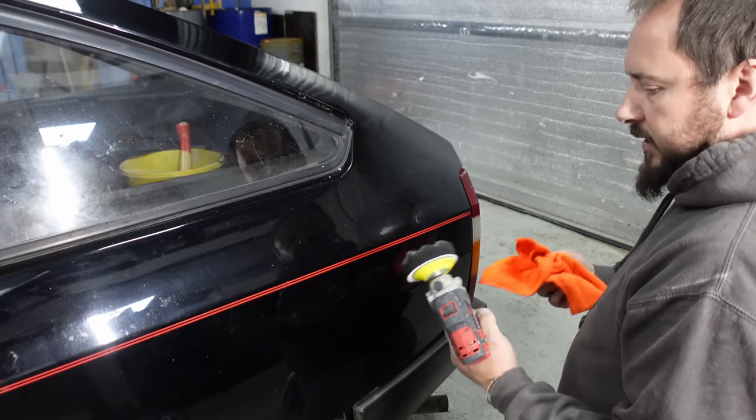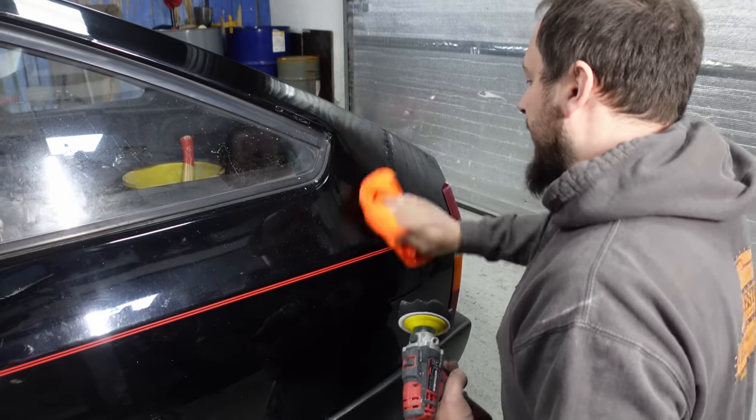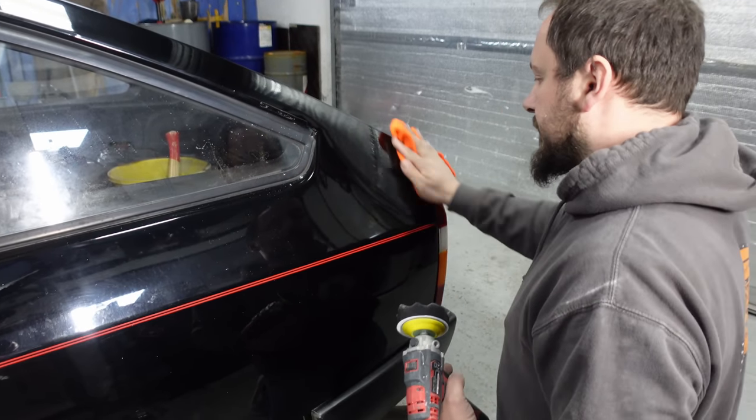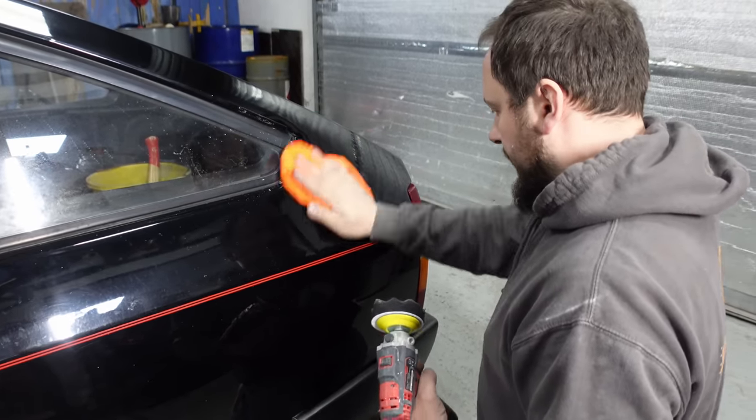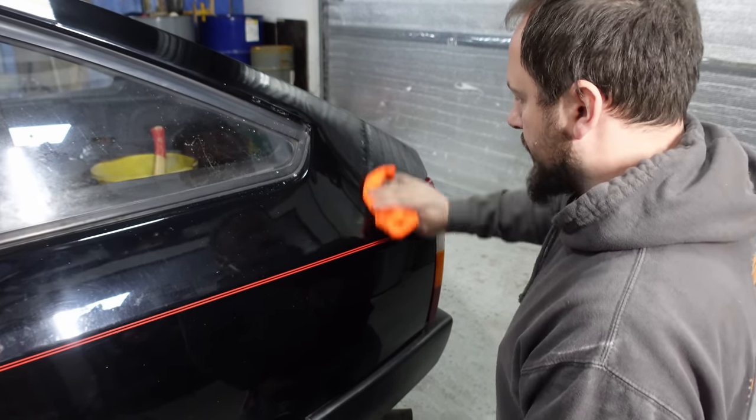We're just doing this to get the top layer of scum off and get back to that fresh black paint. Any oxidisation, get that off. There we go, that's looking better. Good. Still some fairly deep scratches in there, but definitely much better.